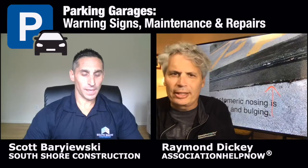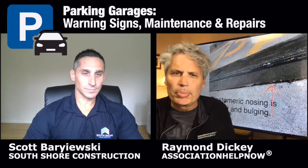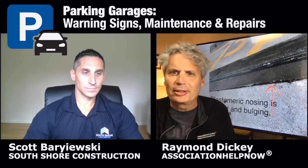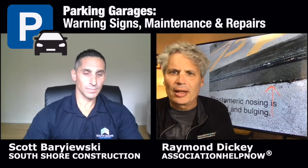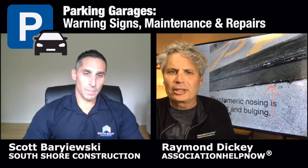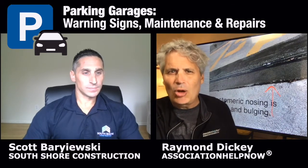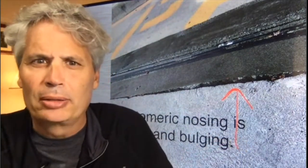And that doesn't look like something the average person would pick up on. I would look at that and not see it as a defect. More reason, I guess, to jump ahead a little bit, since I mentioned that: how often should garages be inspected? Because this is a prime example of something I don't think the average person would pick up on.